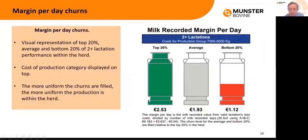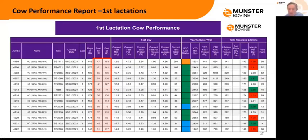And generally as well, for those first and second lactation animals, the big decision there, if you can be a bit selective about your breeding, is to avoid breeding off the bottom 20%. So avoid breeding off the red ones. And again, you're going to accelerate your genetic gain if you can just avoid breeding off the bottom 20%.